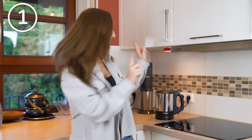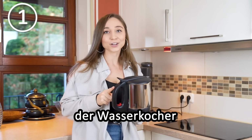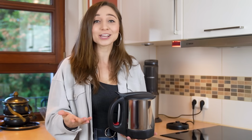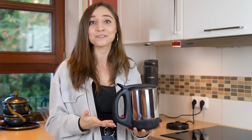Number one is an electric kettle. In German, we call this Wasserkocher, and it's a super standard kitchen item that you'll find in almost every German kitchen. Even in student dorms that don't have a full kitchen, most people have at least an electric kettle so that they can heat up some water without having to use a stove.